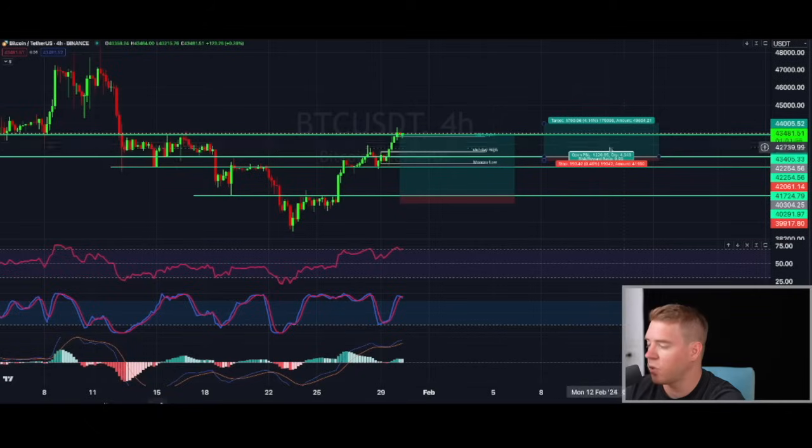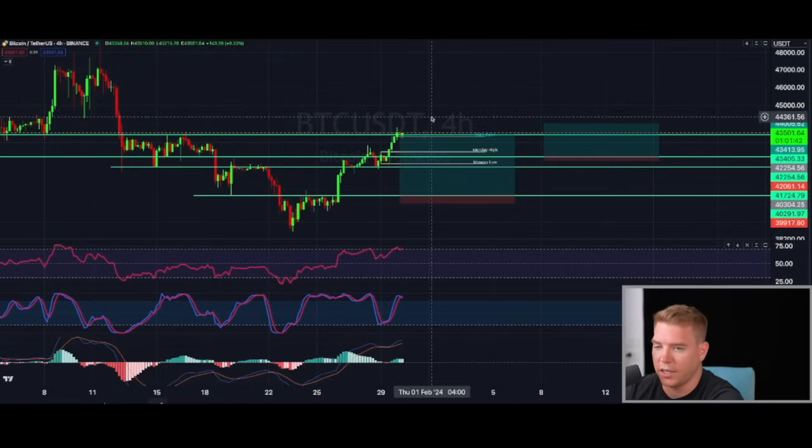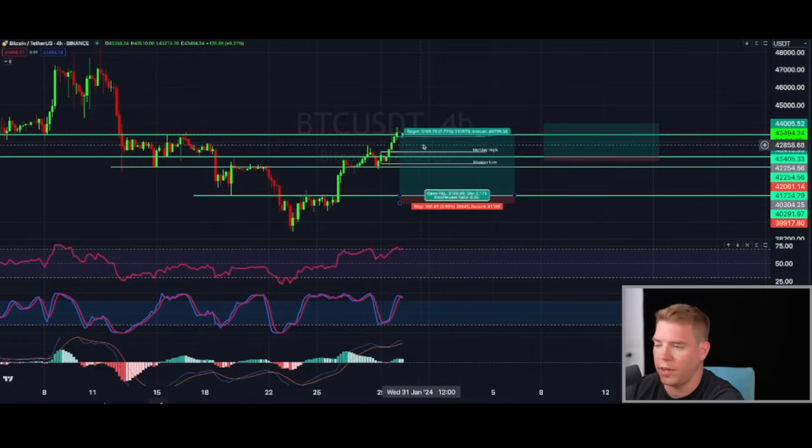I got stopped out yesterday. I was trailing this trade really tight, so that's why I missed a lot of that move, but that's fine. Like I said, I'm scalp trading the rest of the move, potentially to $44,400, $500, which is absolutely fine for me.